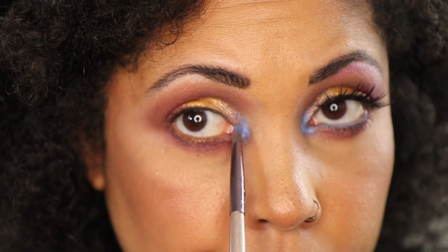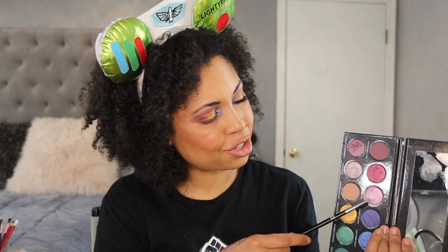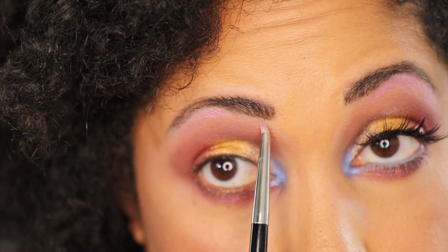On a pencil brush, I'm going to take the shade Gloss Over, and I'm going to put that in the inner corner as the highlight. And I just felt like I had to use this shade at some point. On a Rephr 23, I'm gonna take the shade Temptalia, and that's gonna be my brow bone highlight.